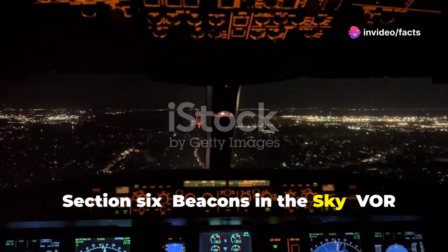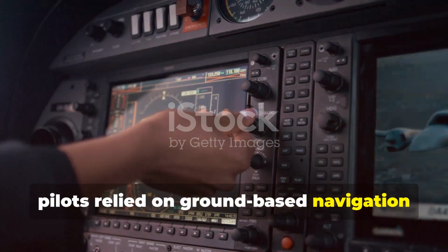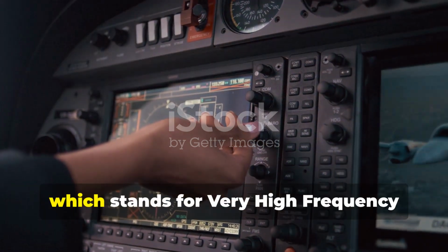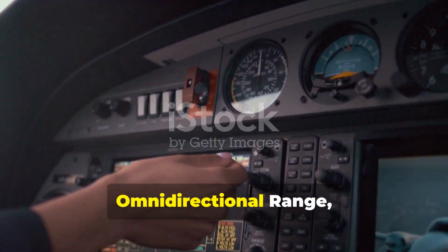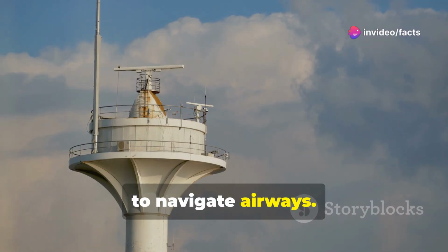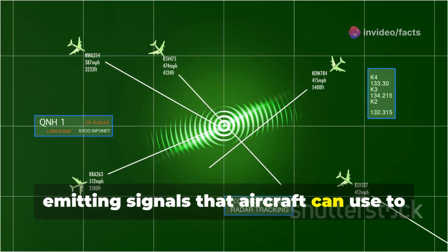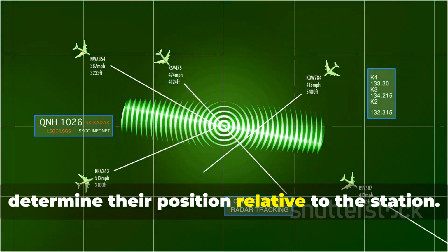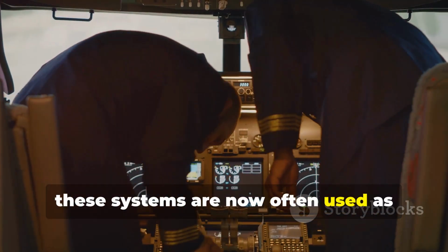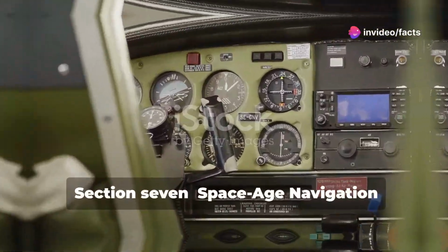Section 6. Beacons in the sky, VOR and NDB. For decades, pilots relied on ground-based navigation systems like VOR, which stands for Very High Frequency Omnidirectional Range, and NDB, or Non-Directional Beacon, to navigate airways. These systems work like radio beacons, emitting signals that aircraft can use to determine their position relative to the station. While still functional, these systems are now often used as backups to more modern satellite-based navigation.